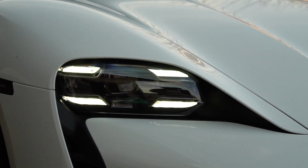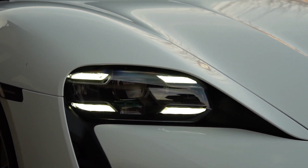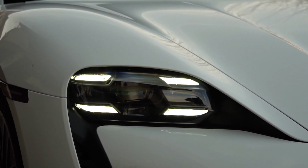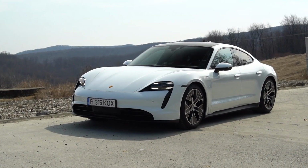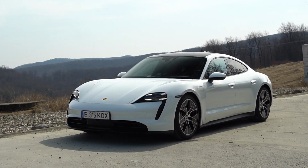One important fact about the headlights, whatever you choose, the four points will be there, so the signature will be there no matter what, if you choose the standard LEDs, the PDLS or the matrix. But one important aspect is that the matrix has a little bit bigger point, if that makes any sense. That's generally the only difference on the outside.